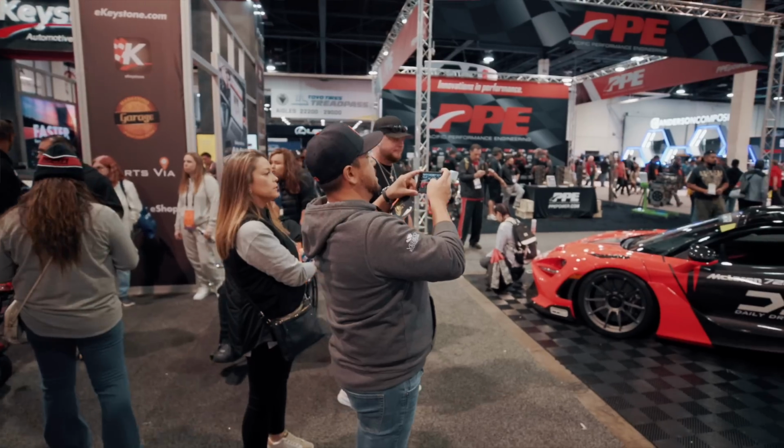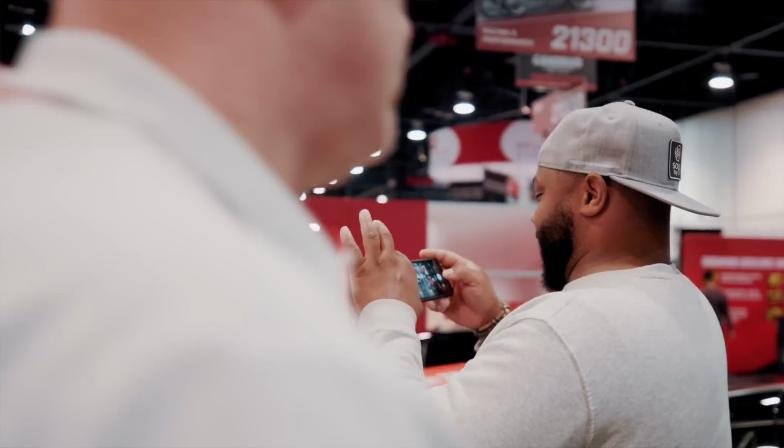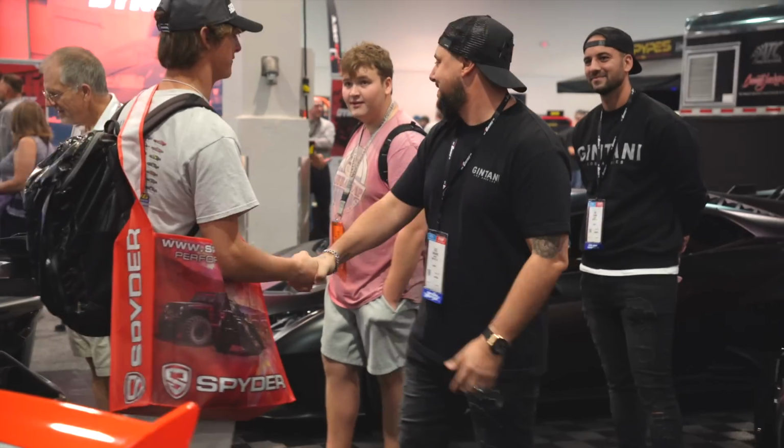Pretty cool. It's our second year doing this. It's amazing. The crowd is amazing. People are loving the cars. People are loving the booth. Alex is a celebrity. Everyone's coming up to him, getting his autograph, photos, and he loves it.